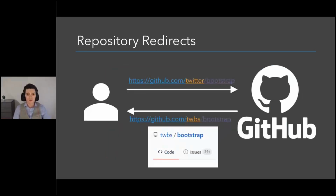So here's an example of this repository redirect at work. If you go to github.com/Twitter/bootstrap, and you can do this right now, it'll redirect you to somewhere different. It'll redirect you to github.com/TWBS/bootstrap. And this is because Twitter probably created a new account specifically for Bootstrap and transferred the repository over. But the old link will still work.